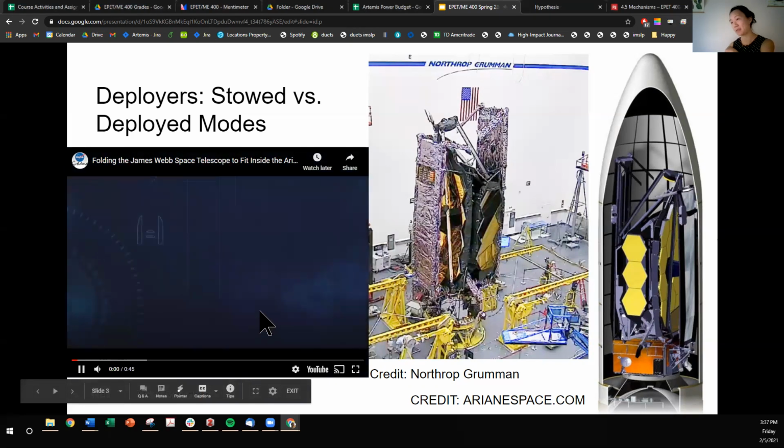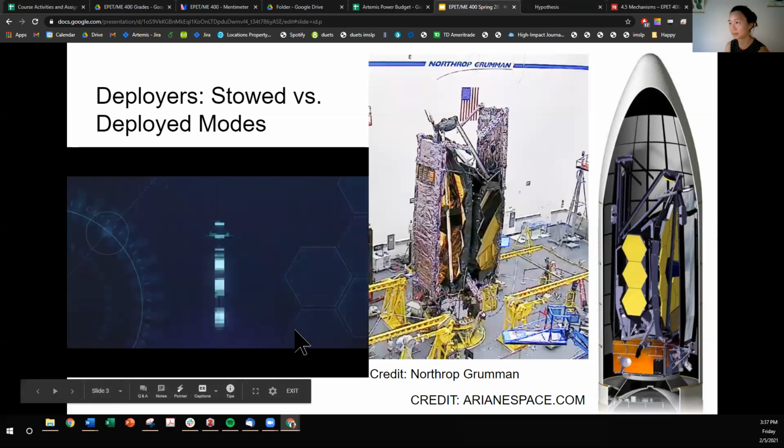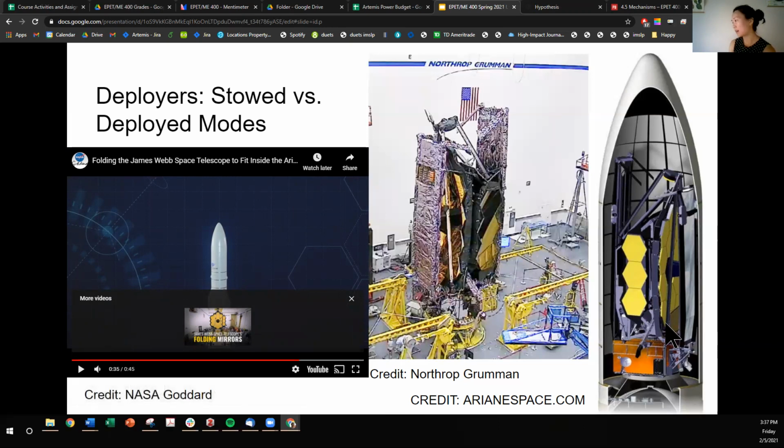I know we've watched many videos of this already. But I liked this video because it shows the scale of the rocket and of the final spacecraft. Wow, neat. Okay, that's a CAD rendering, and here's the real thing. And then that's, who is this? This is Ariane Space's CAD rendering of the stowed spacecraft inside the rocket fairing.